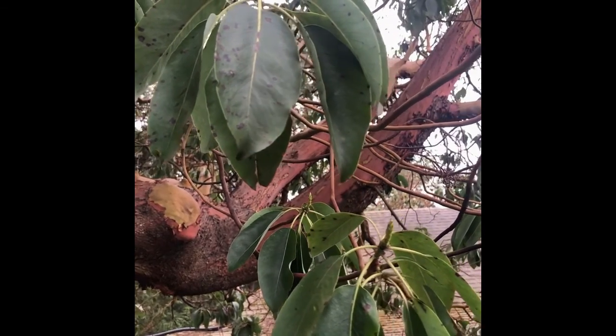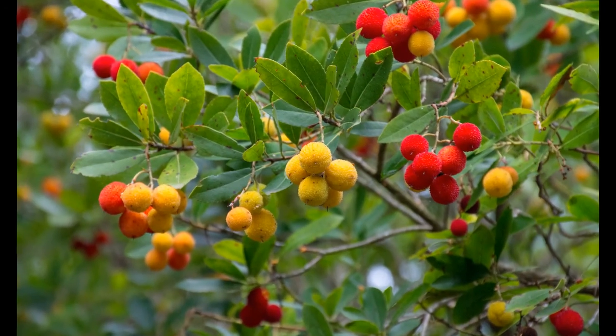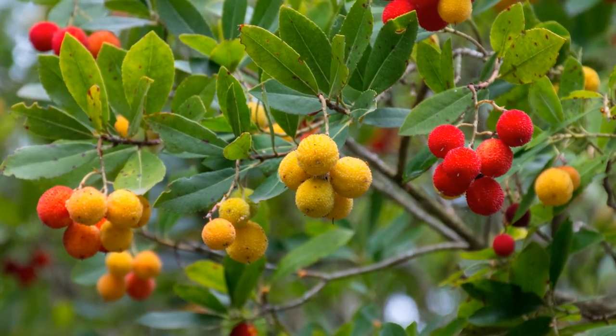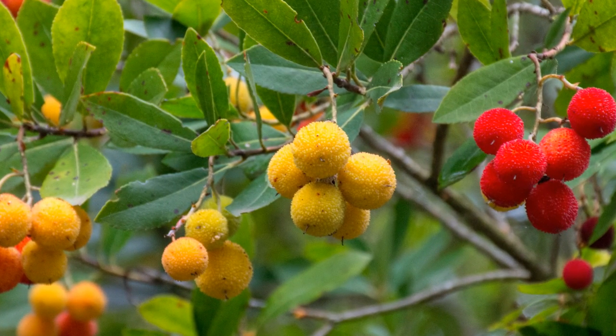In the spring, it blossoms with small white flowers, and later, bright orange berries in the summer and fall. The tallest arbutus in BC is said to be found on Thetis Island with a height of 35 meters and a circumference of over 6.5.